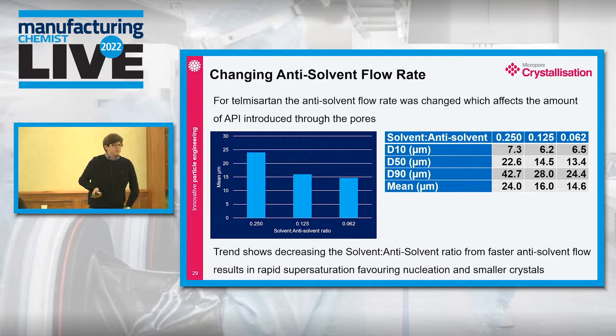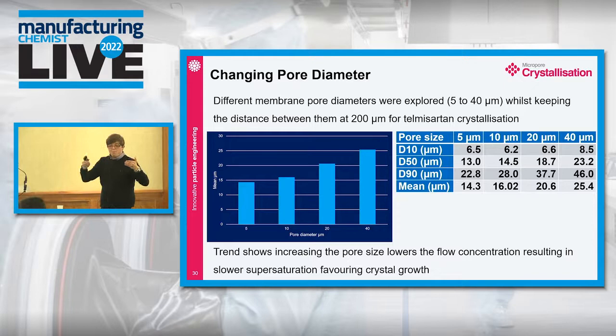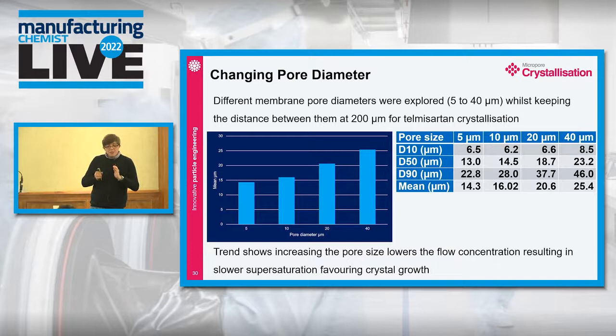Now, the pore diameter. Again, I've talked about how the crux of our technology is using a membrane with pores, and how you can change the pore sizes to get the desired outcome you prefer. In this case, we tried a variety of sizes, and increasing the pore size resulted in larger crystals. The reason is that the API in solvent flow rate is exactly the same, so as you increase the pore size, the pore velocity decreases.